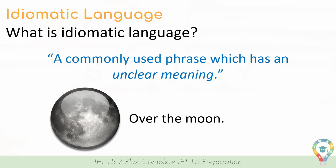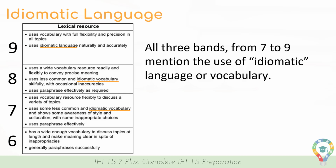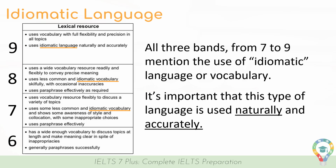It's also important to note that in the IELTS speaking test, you must use idiomatic language in the correct place and accurately. So let's take a look at the band descriptors one more time. Now we're looking at the band descriptors for lexical resource, as that's where idiomatic language will score you extra marks. I've highlighted from band 7, 8 and 9 where idiomatic language is mentioned, and it is mentioned in all three of these band scores. That means that if you are aiming for a band score of 7 or higher, it's quite important that you include some idiomatic vocabulary or language. But once again, you need to use it naturally and accurately. If you don't use idiomatic language properly, it could actually lose you marks.